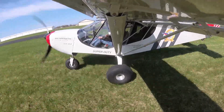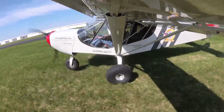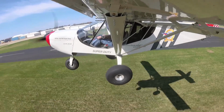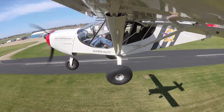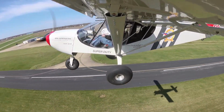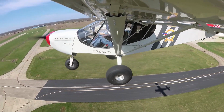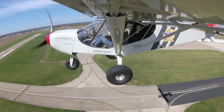Right. And I've got full flaps still, but I'm doing a go around, so it's fine. Just a little bit more drag. And cleared my obstacles. Bring up the flaps. That was pretty good. Our landing roll itself was very short, wasn't it?